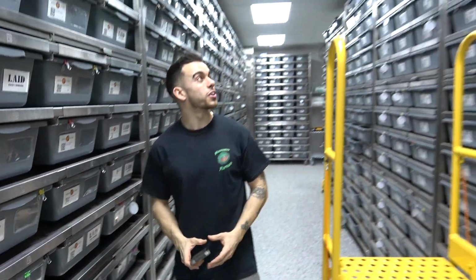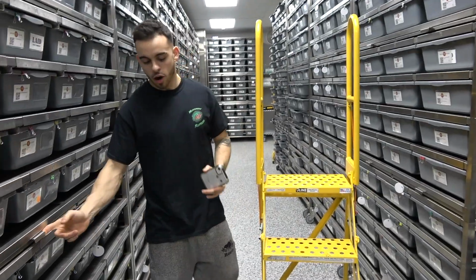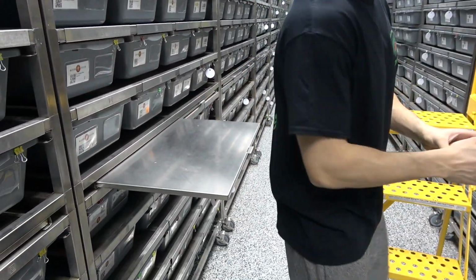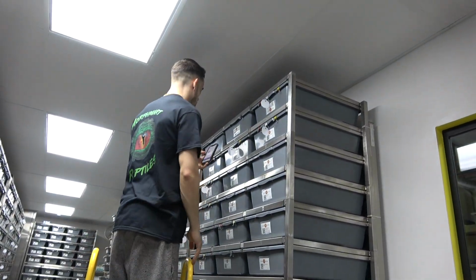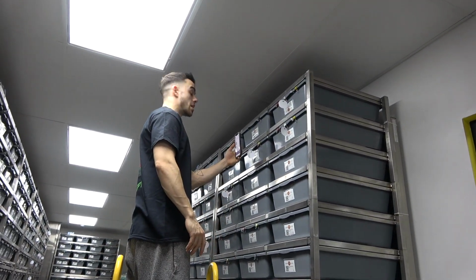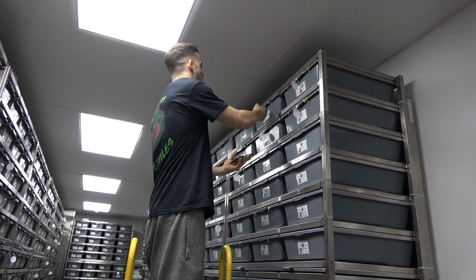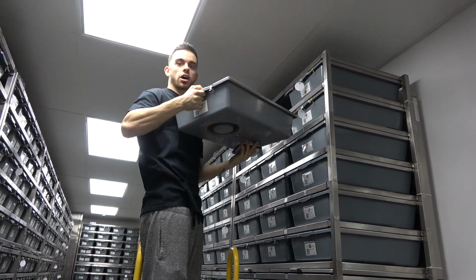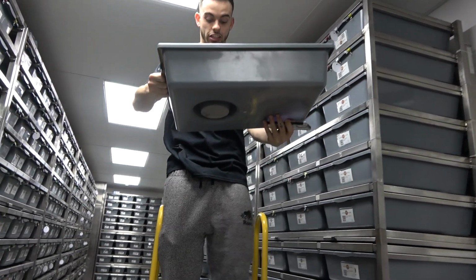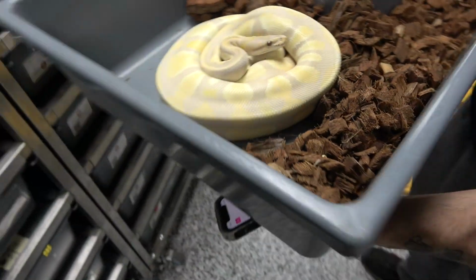And then working on to the very last one, I'm gonna have to actually climb up the ladder. I'll prop it down here for you guys. But up here we have a blackhead lavender, 100% het for clown, 50% het for pied, not hypo, sorry about that. I'm gonna bring her down. Oh my gosh, she actually laid. This morning I went to go and check and there was no eggs. What a female to end off on, really.